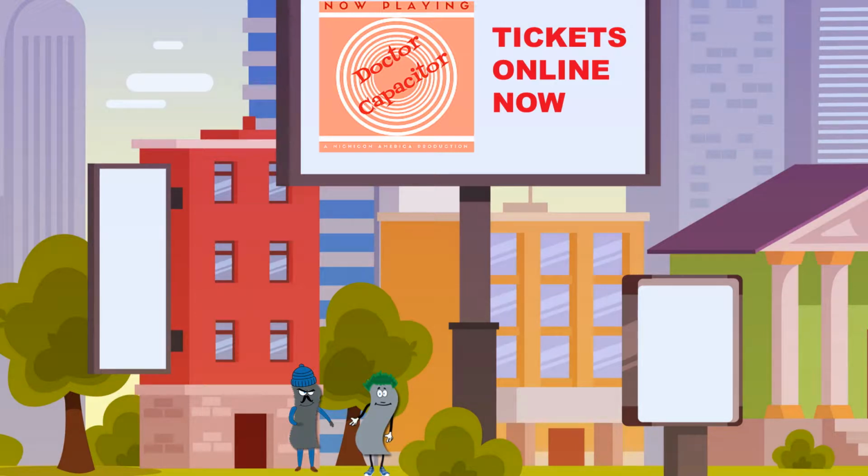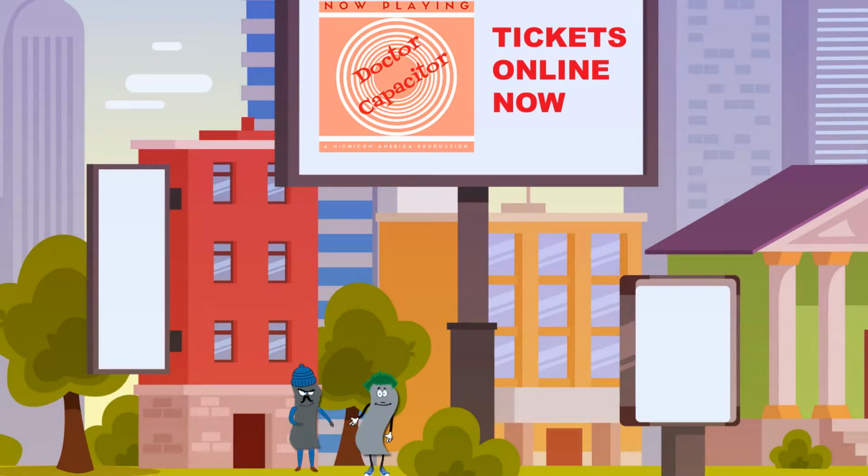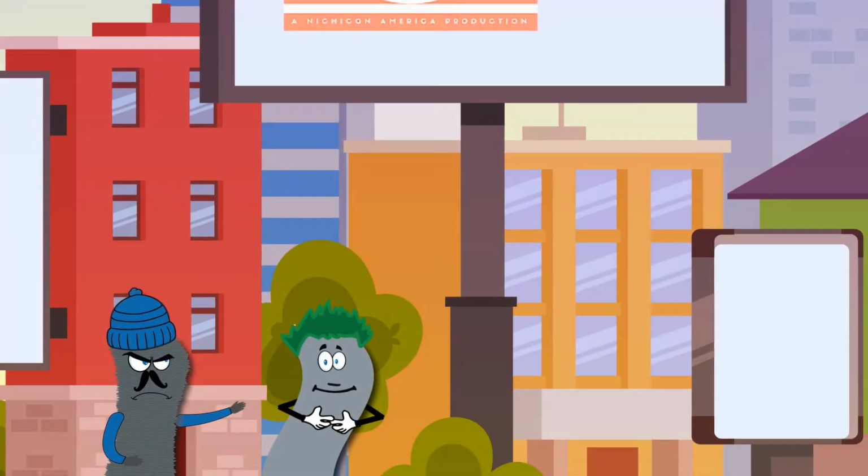Whether they know it or not, these guys have already hit it big in the capacitance department. Side note, capacitance is the ability to store an electrical charge. That means they're well on their way to fulfilling their dream of becoming a great capacitor. But wait, a twist in the plot. It turns out that capacitance alone does not a capacitor make. Cathode feels cheated out of his hard work's reward.